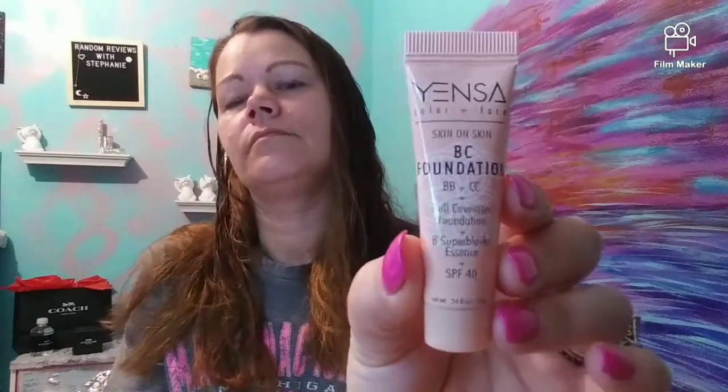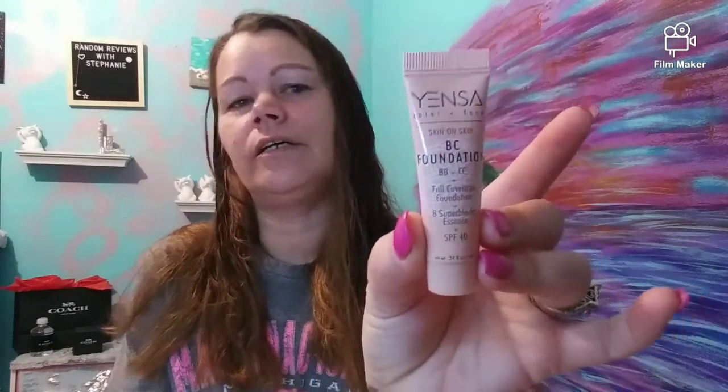Okay, then I guess I did add this on. The Yenza. I don't know if that's how you pronounce that. Skin to Skin BC Foundation. Full coverage foundation. So I got this for $1. I didn't tell you how much this was. This is $9. So there you go.